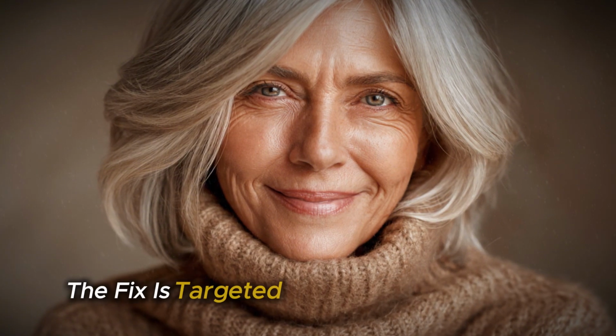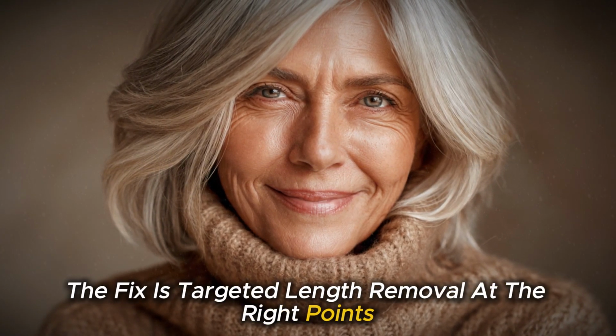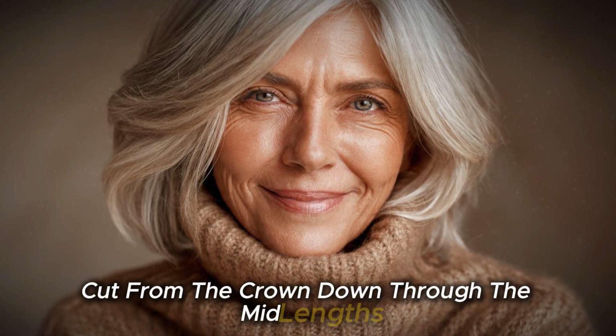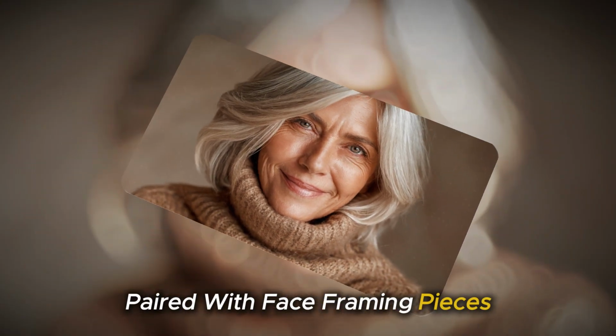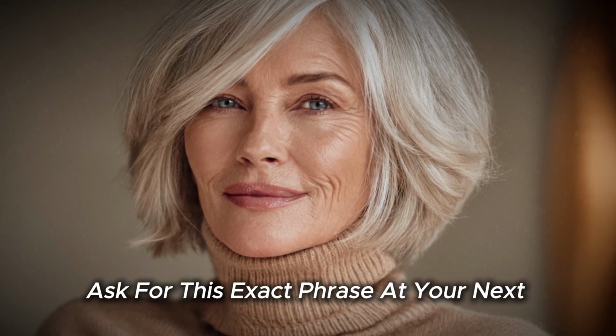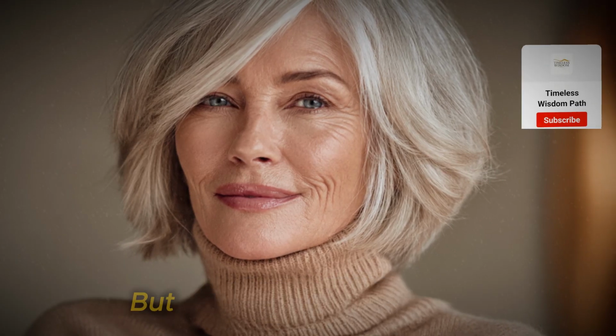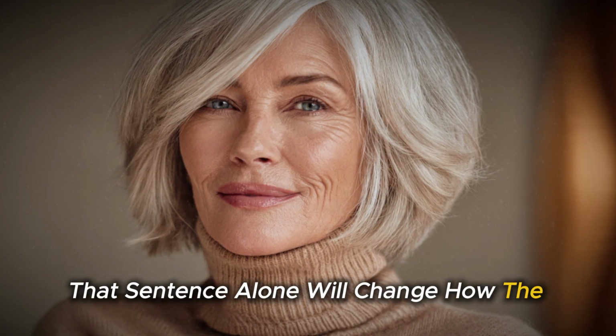The fix is targeted length removal at the right points. Specifically, interior layers cut from the crown down through the mid-lengths, paired with face framing pieces that hit right around the cheekbone. Ask for this exact phrase at your next appointment. I want interior layers with face framing pieces, but keep the perimeter length. That sentence alone will change how the cut sits.